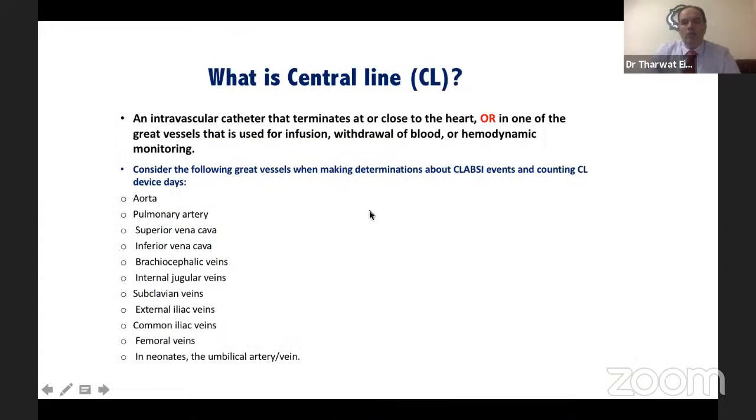So if I asked you what a central line is, according to the CDC's latest report and even the previous report, they define the central line as an intravascular catheter that terminates at or close to the heart or in one of the great vessels that's used for infusion, and this is the most important point here, used for infusion, withdrawal of blood, or hemodynamic monitoring.